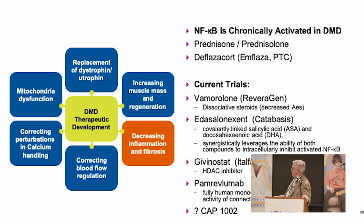There's another medication, a small molecule called edasalonexent from Catabasis, which has a linked aspirin-like molecule, salicylic acid, and docosahexaenoic acid, or essentially a fish oil compound, both of which decrease inflammation. These molecules get cleaved once they get absorbed intracellularly, and both will inhibit NF-kappa B. Givinostat, we're doing a Givinostat trial at UC Davis. It's an HDAC inhibitor, which decreases inflammation, improves muscle strength, and seems to enhance regeneration.